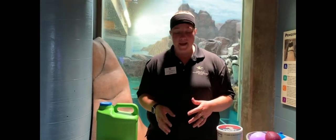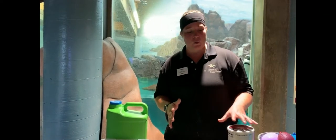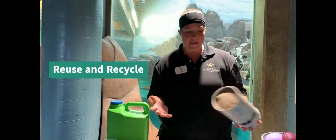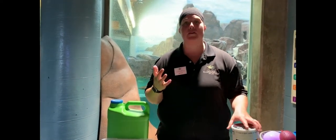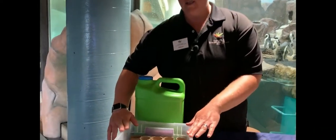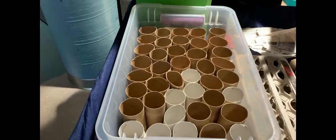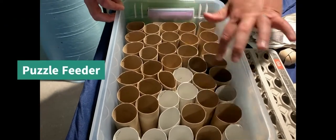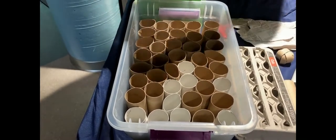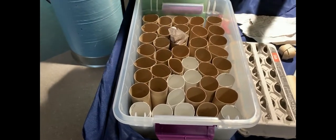Hey everybody, welcome back. I have some enrichment items here with me that I'm going to show you. Now, one thing we like to do at the zoo is we like to reuse and recycle things. And this is something that you can do at your home for your pets as well. You can find things that you have around the house and turn them into enrichment items. I have a really cool and super simple one right here. This is just a bunch of toilet paper tubes in a container, and what this creates is something called a puzzle feeder, because you're gonna put your pet's favorite treats into these tubes, and you can just give it to them like that, so they kind of have to work to get their treats out, or you can put paper down into the tubes to make it even a little bit more tricky for them.